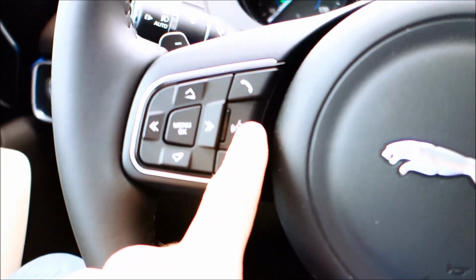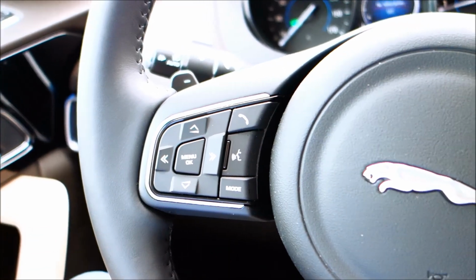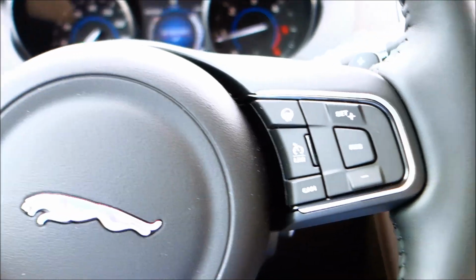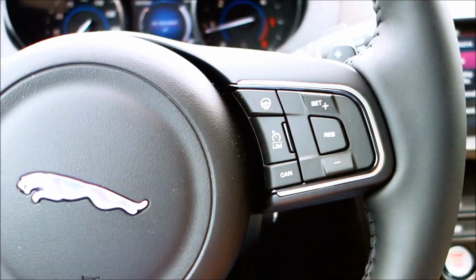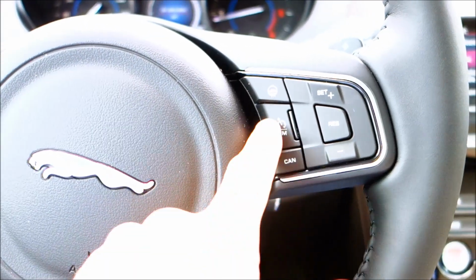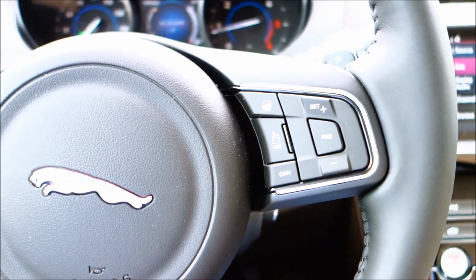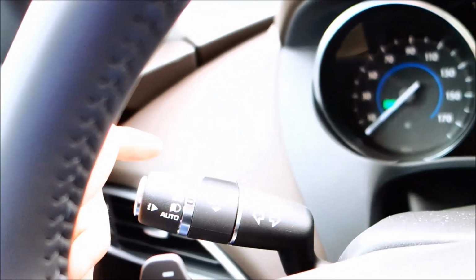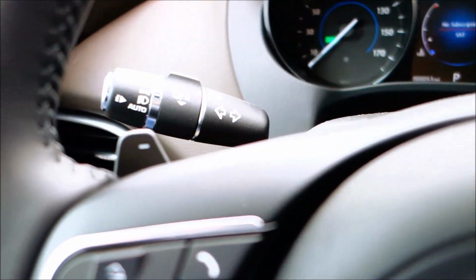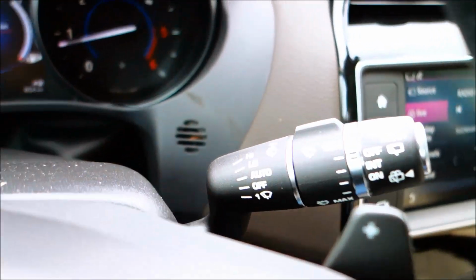Also, right here you have your voice control. If you hit this button, it tethers right into your iPhone or Android, and you can make calls from this button right here. Now also on here you have your heated steering wheel functionality. You have your limits increase or decrease for cruise control. Really nice. Over here, just to mention, this is for the lights. These are the different light functionalities as well as your turn signals. And over here is your windshield wiper functionalities.